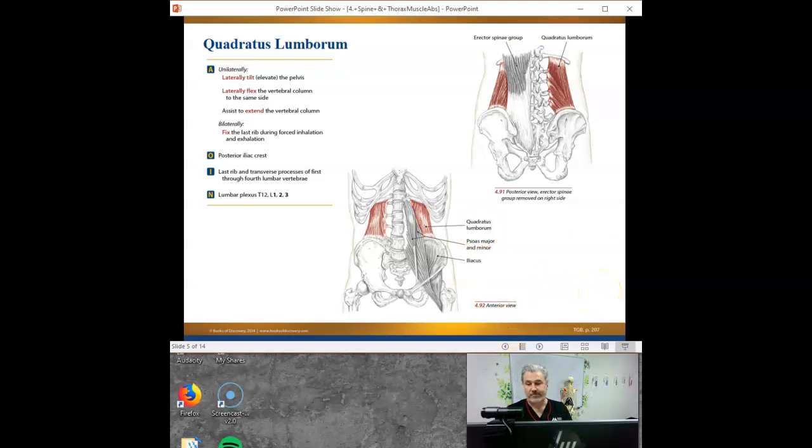Anyway, cool. Okay. So, Mr. Kandaris, you're fuzzy. Where are you? Okay. Anyway, Mr. Kandaris, what is the nickname for the quadratus lumborum? But it has a nickname. I didn't hear it. Ms. Cooper, what's the nickname for the quadratus lumborum?